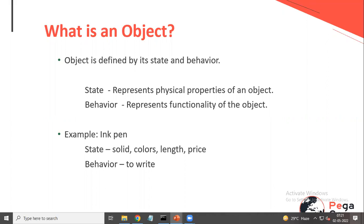Whereas there's something called behavior. Now, what is this behavior? As in, what is the functionality of that particular object? What is the purpose of that object? That is called your behavior. Now you take any object, it will have a representation of a state and a behavior.